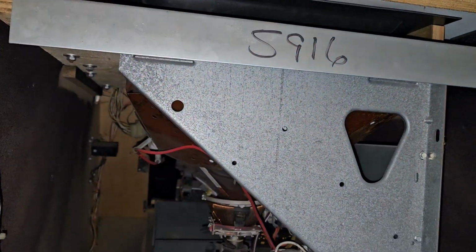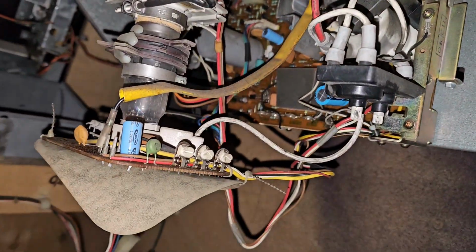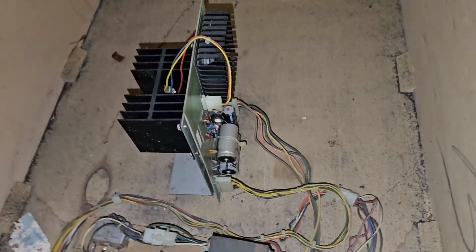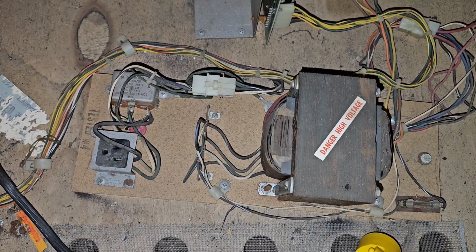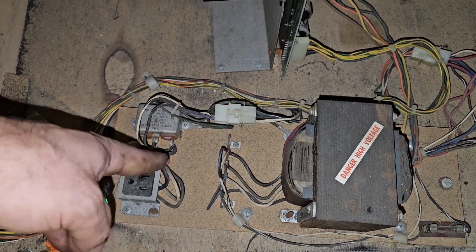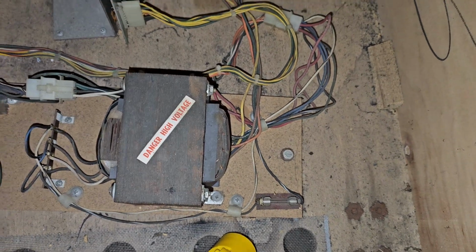Let's go down here. We have our G07 monitor, which looks fairly clean for how long this thing's been sitting. Move downward. We have our power supply here, Stern power supply. Here's another power brick here. We have our isolation transformer over there, line filter, service AC port here. Oh yeah, I was about to say no fuse, but there is a fuse right there.